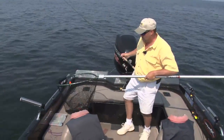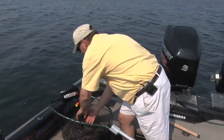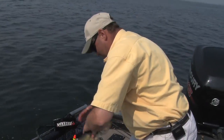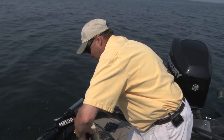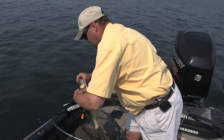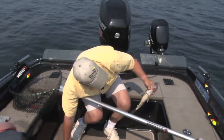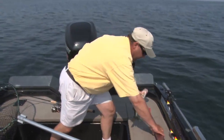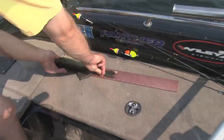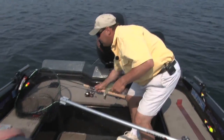Let's get this guy in here. We're gonna measure him. He's gonna be close to being a dinner fish for us. So let's take a look at it, and then I'm going to show you what I'm using so that you can rig up the same way and come out and do exactly what we're doing today, because this is just a fun way to fish, but it's really important that you have the right stuff. 18 1/4. That's a dinner fish. We'll throw him in.